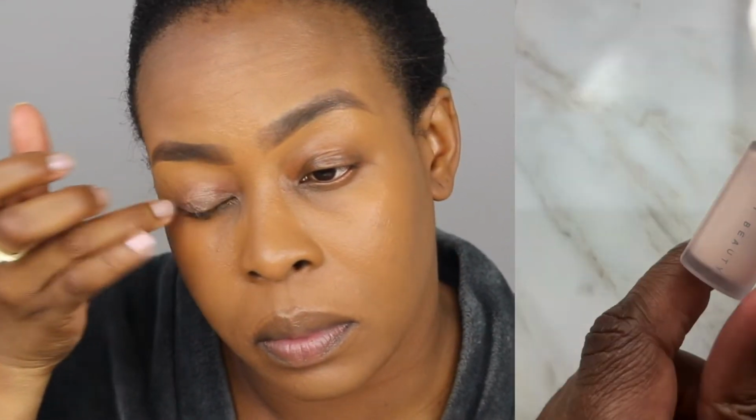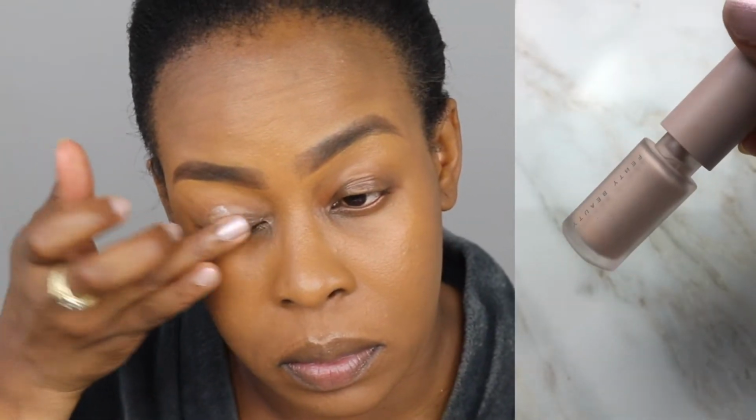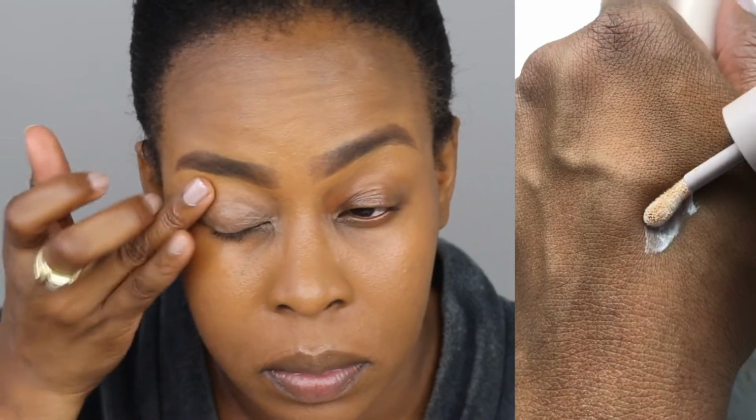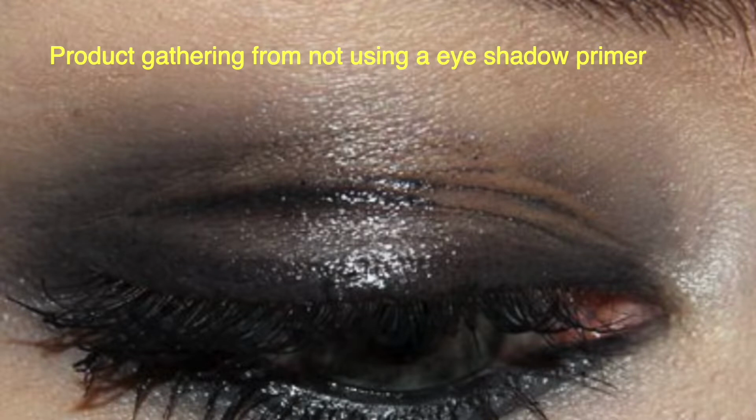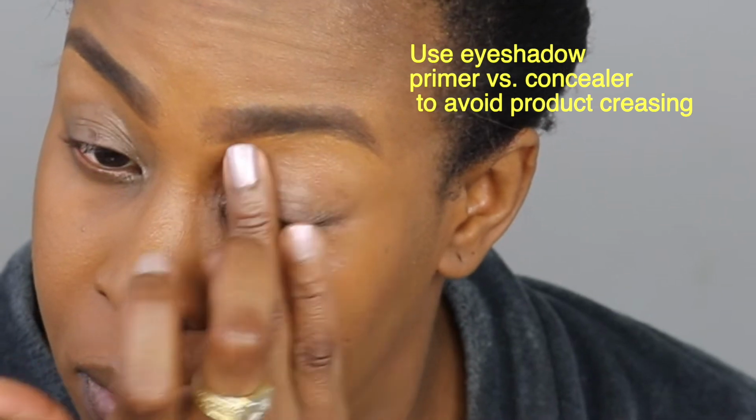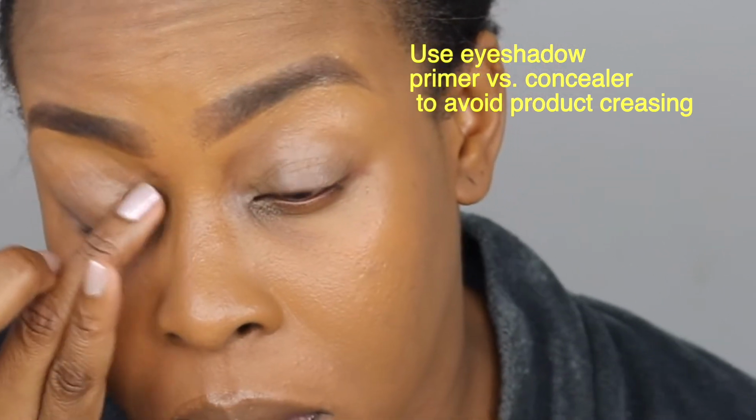Before your eyeshadow, and particularly if you have hooded eyes like I do, I always recommend using an eyeshadow primer, and this one is from Fenty Beauty. I really like this one because it holds, it's kind of tacky, it's creamy, and it's easy to blend out. There's no bunching. I also prefer using primer over concealer because concealer has a tendency to kind of crease up in your crease, so when you close your eyes you can see that gathering of product there. So I definitely highly rate an eyeshadow primer over a concealer.